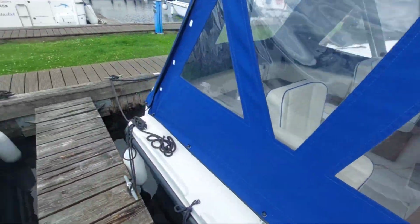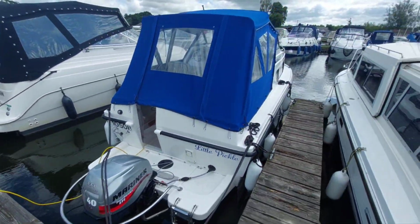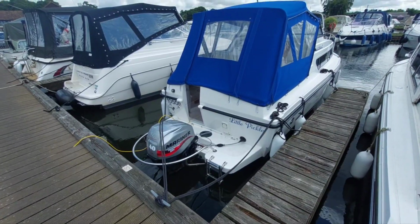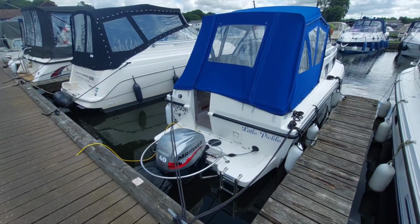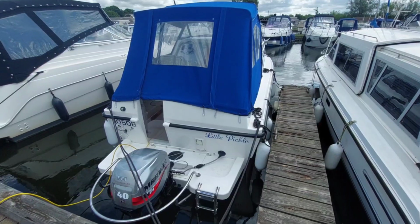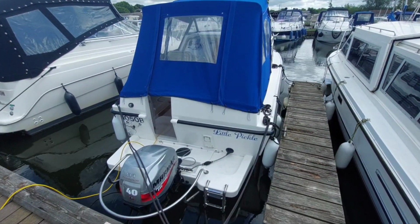So that's our 2020 Shetland 4+2. She's called Little Pickle, and just to go over the points again, fitted with a fairly rare transom gate which allows access, and it's made much easier. Fitted with heating, shower, holding tank. So a very well equipped, well loved little boat.